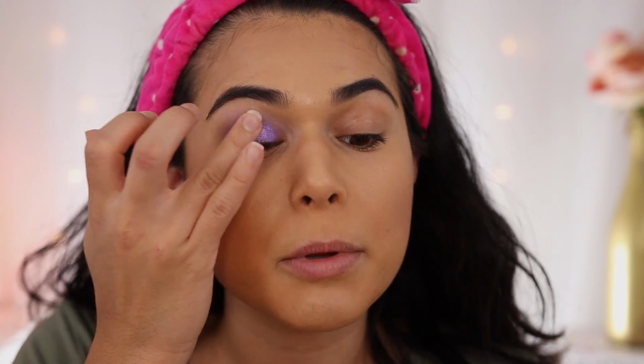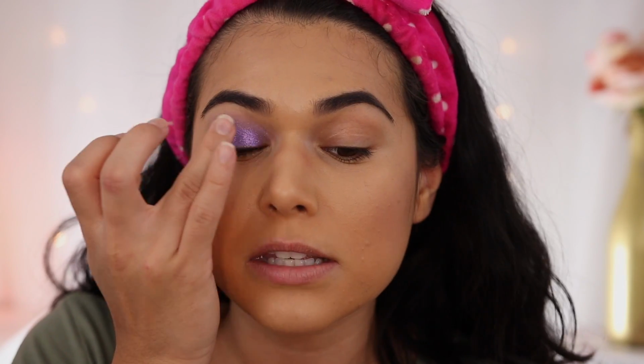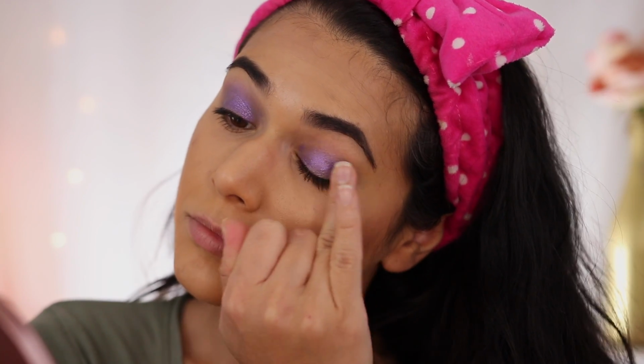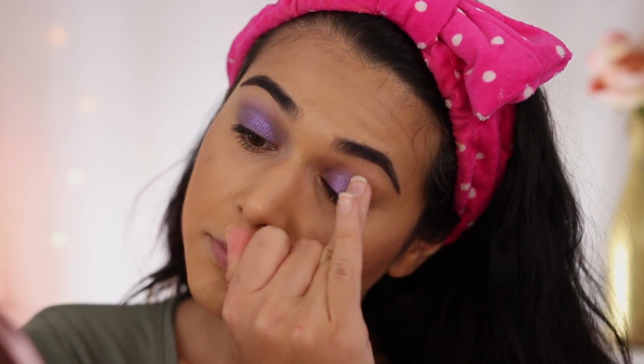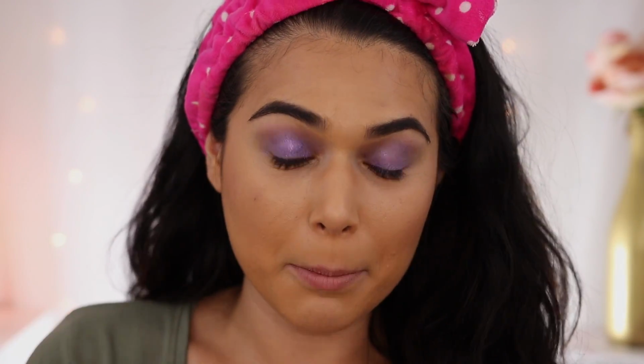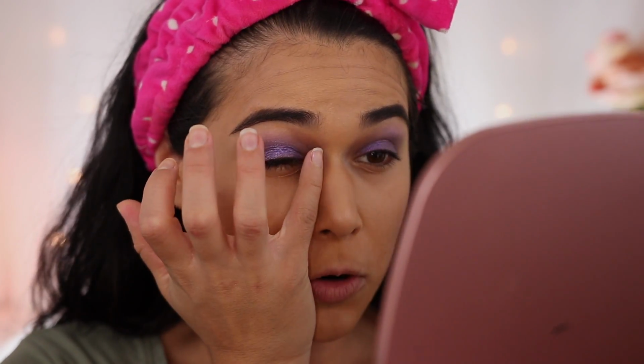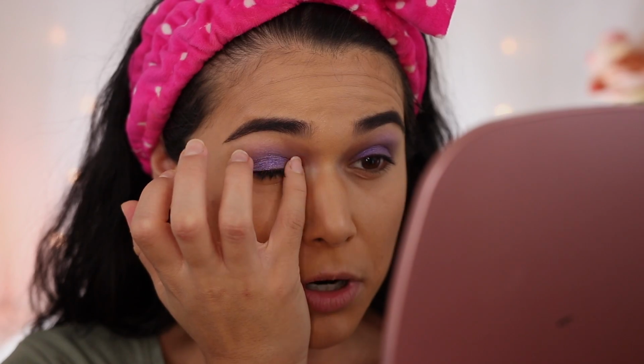I'm just gonna add a little bit more to the center of my lid. It layers up beautifully. That is so pretty and so easy for just a one color eyeshadow look, which you all know I'm a big fan of, especially when I'm just feeling lazy, but I do want to pop. I want to go in with one other shade. This is Pumpkin, sort of an orangey bronze. I'm gonna put that in my inner corner and sort of the first part of my lid.